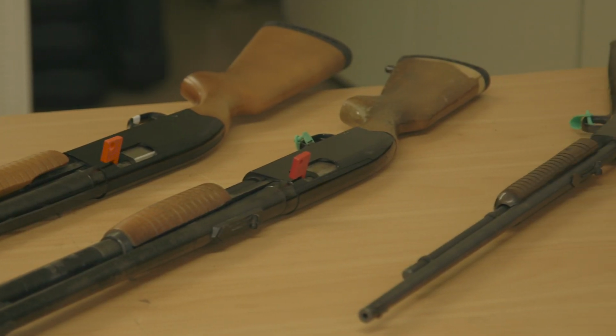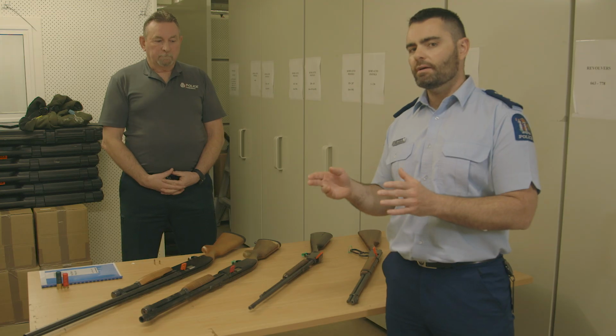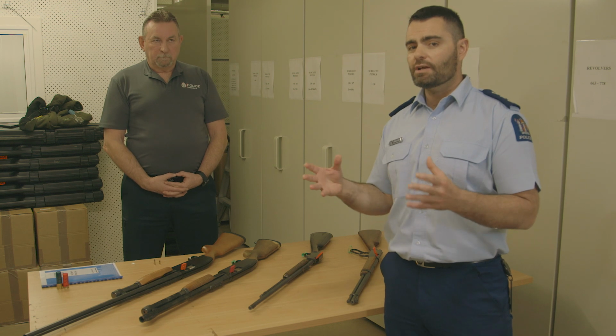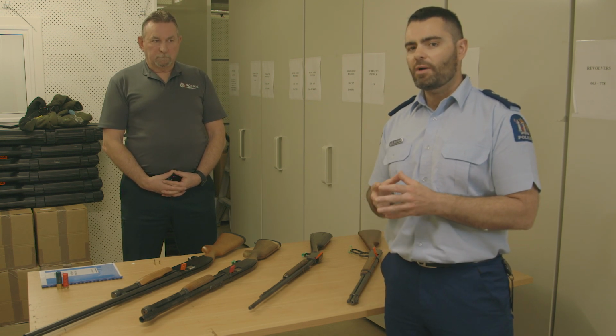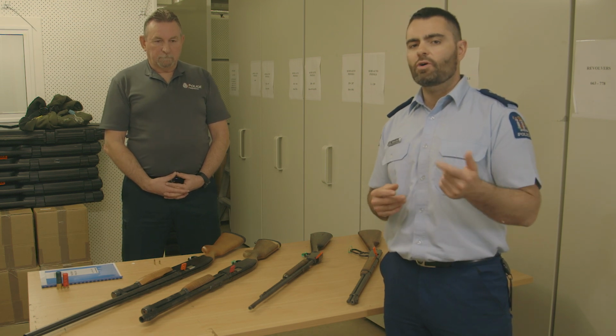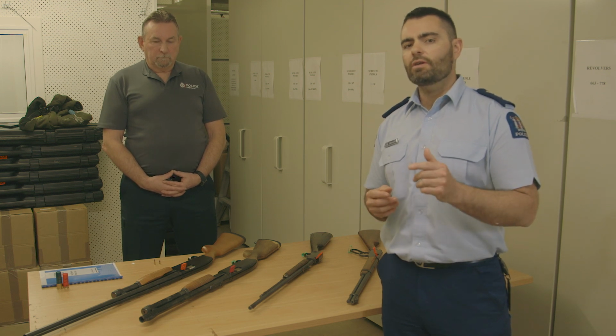Okay guys, so as you've seen here, there are other firearms other than semi-automatic military style firearms that are now prohibited due largely to capacity. There are some options. You can always hand them in through the buyback process. The second option is modifications. We've got another video for modifications, so keep an eye out for that, and that will give you the process details.